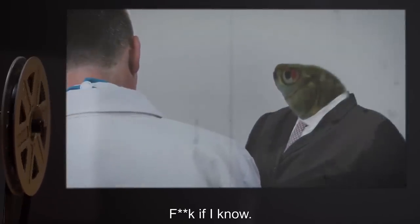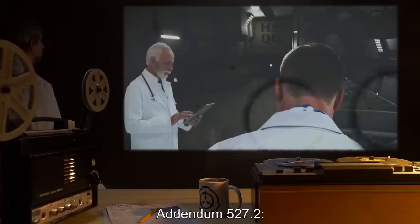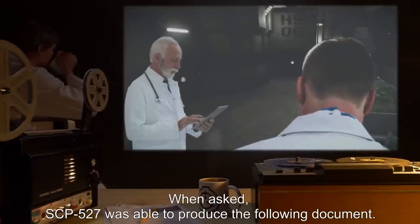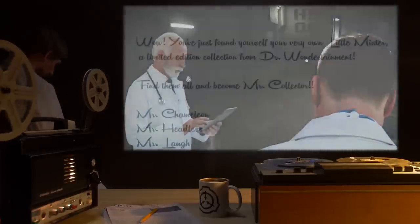SCP-527. Fuck if I know. End log. Addendum 527.2. Recovered document. Note: when asked, SCP-527 was able to produce the following document.